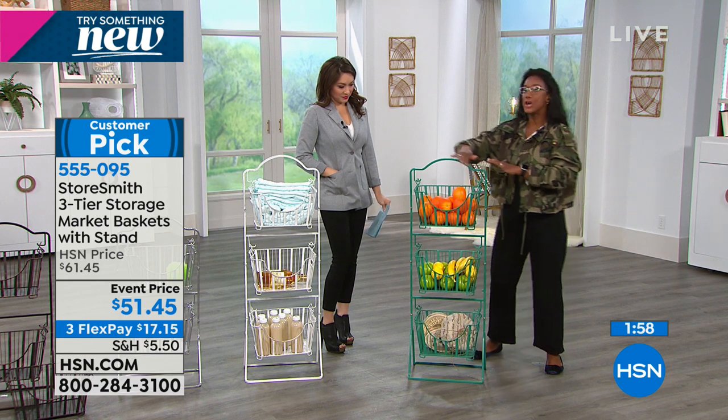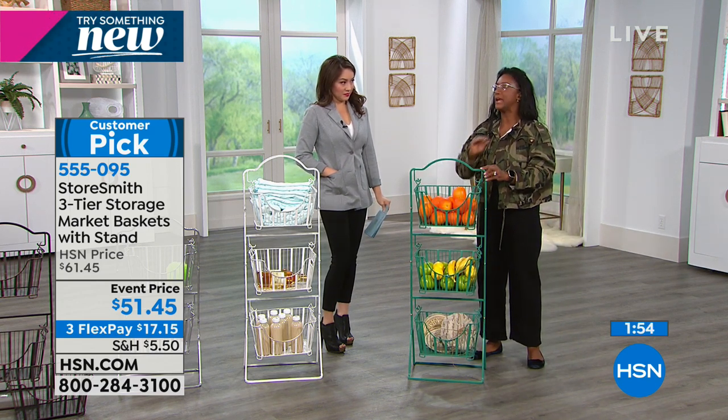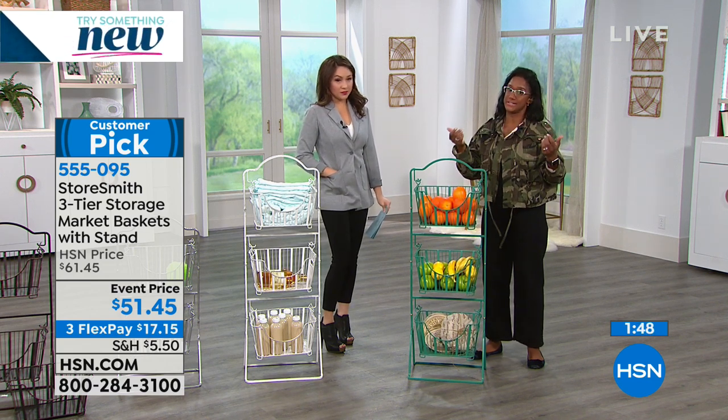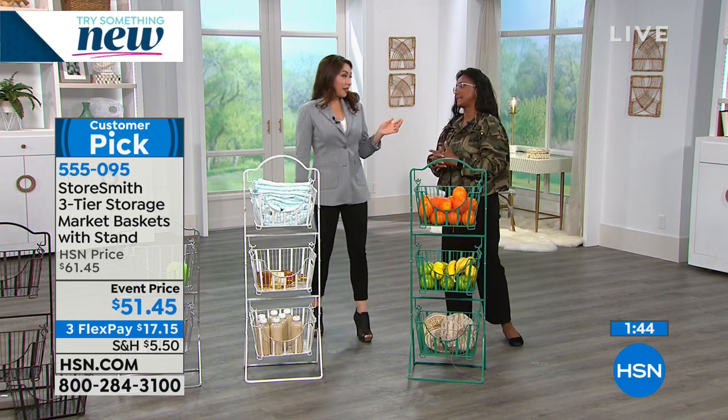The market baskets, all iron. This has a very high perceived value. It really looks expensive. It looks like it would cost 2-3 times more than what HSN is offering today. And so it's a great value, and I'm so glad that it's a customer pick, that our customers love it.